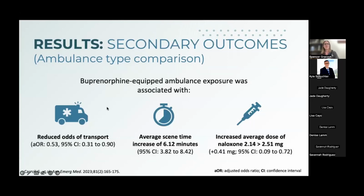For secondary outcomes, those patients who experienced a buprenorphine equipped ambulance had reduced odds of transport to the hospital. They were also on scene about 6 minutes longer than with the regular ambulances. And last, they had an increased average dose of naloxone, from 2.14 milligrams to 2.51 milligrams, as an average dose by any route available.